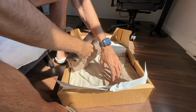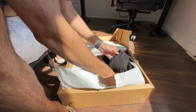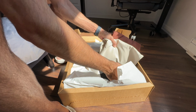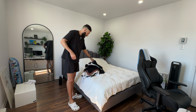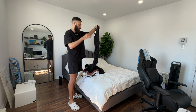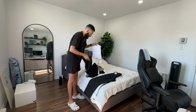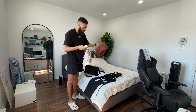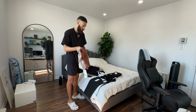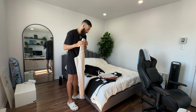Three, 4, 5, 6, 7, 8, 9, 10, 11, 12, 13, 14. Okay, the count is right. Okay, so here's a quick breakdown of everything we got. I got 3 pairs of pants. I got 2 tank tops, so 1 of each color. A couple of linen t-shirts. Oh wait, I think I got 4 pairs of pants. Okay, so there's 4 pants.